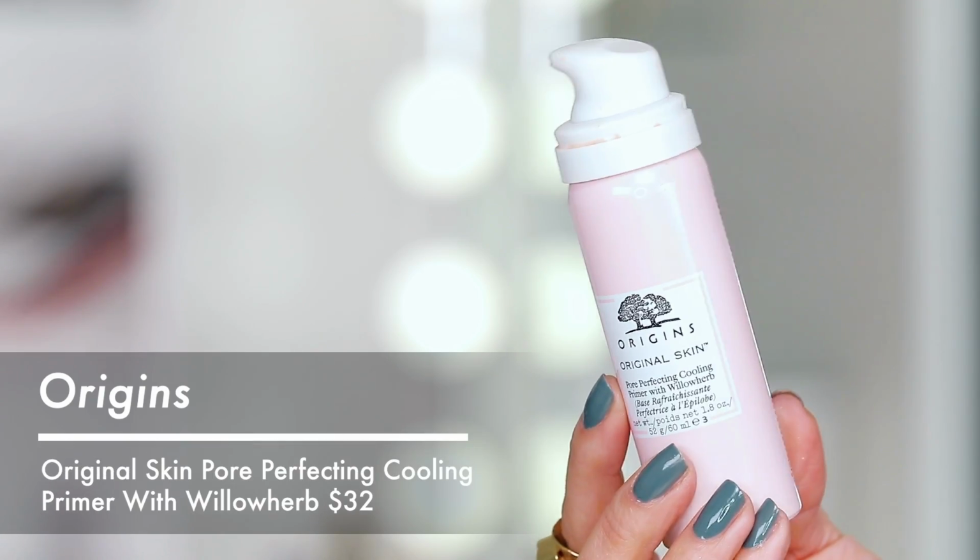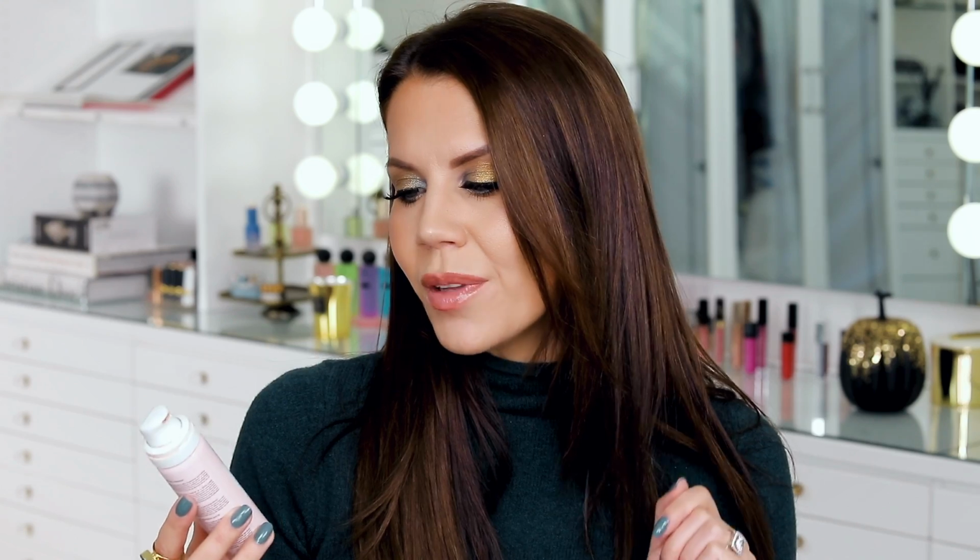This is something that I really, really do love. I have backups and I don't use it as much as I did use it in the beginning. This is the Origins Pore Perfecting Cooling Primer with Willow Herb. Now this feels very cool to the touch when you pump this out of the bottle. I did an OMG on this product. I will link that below about 6 months ago, and it took me about 5 months, I would say, to get through one bottle.